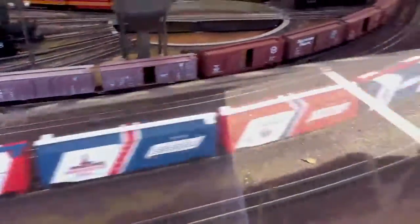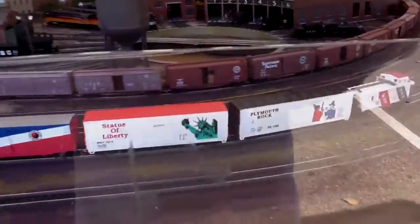42. Actually, look at this, 45 coming out. Back car. See? Oh, no, yeah. It doesn't have... I'm sorry, I thought it did have Disney. Statue. And look, there's Southern Pacific 4449.